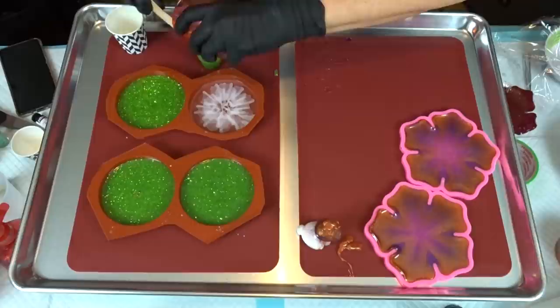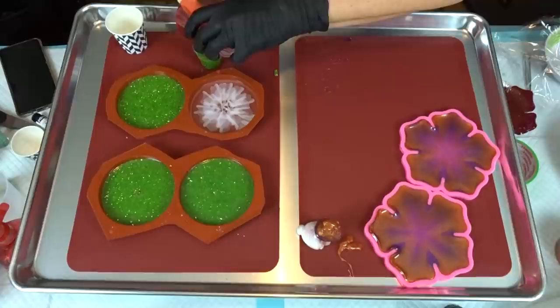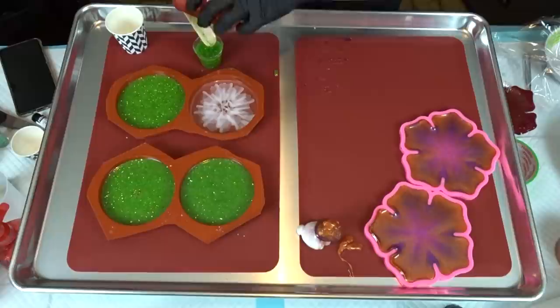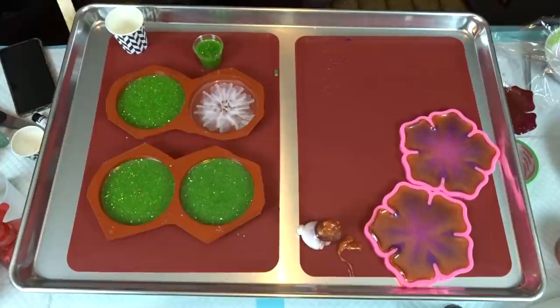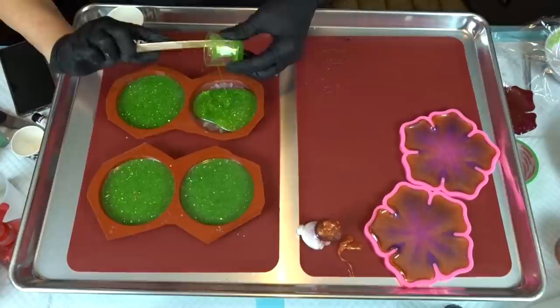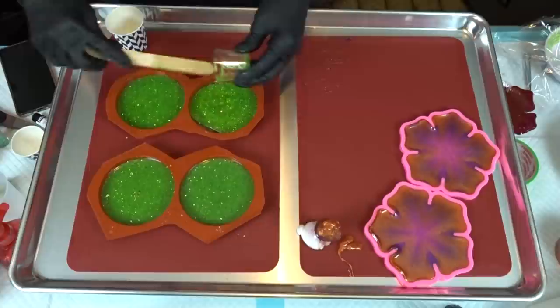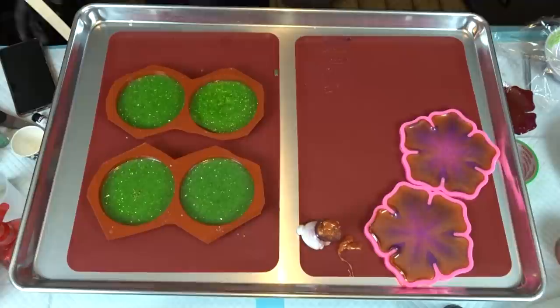It is ridiculous. I don't understand. There's enough to do what I'm doing, but this is nowhere near four. Unless I'm missing it. Maybe you don't fill it to the top. Anyway, if you think you mixed 4 ounces, you should get 4 of these cups. And you would think you would get a little more because I added stuff to it. But whatever, I guess. Okay, so I'm gonna put all that down here.